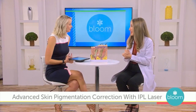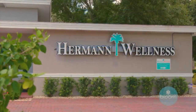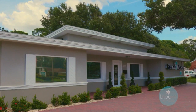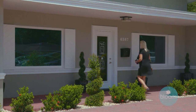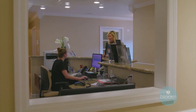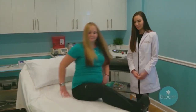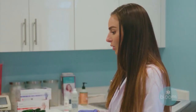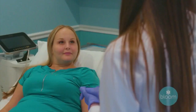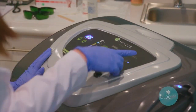So tell us a little bit about the IPL procedure. Yes. So the IPL is a laser. It stands for intense pulsed light. It's very specific wavelengths of light that target brown spots and red spots. Brown spots are on the surface of the skin, and red spots would be some of these little veins, called telangiectasias, that can show through the skin, without damaging the rest of your skin. After an IPL treatment, the skin texture is the same. The brown spots actually get darker and look a little like coffee grounds, and then over the course of a week or so exfoliate off.